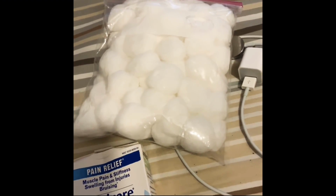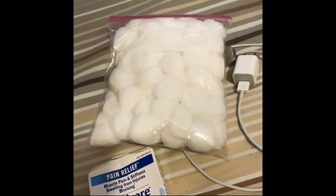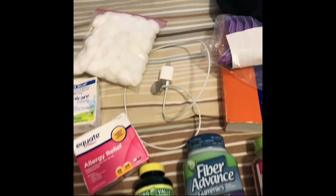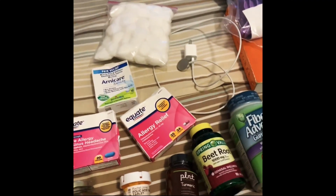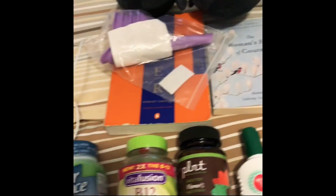I'm going to need cotton balls for several things. I need cotton balls to tone my face. I'm going to need cotton balls for my belly button. So I got cotton balls. This, of course, charger. You're going to need your charger. That's just my Apple Watch charger. My phone charger is already in the wall because I'm using it.